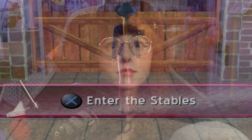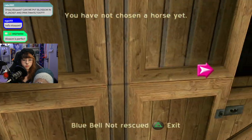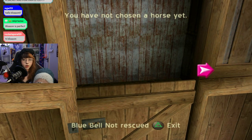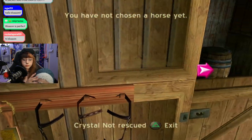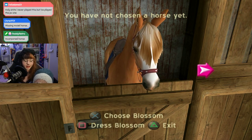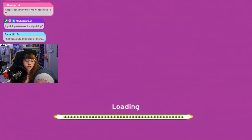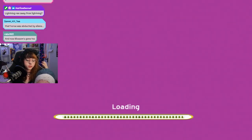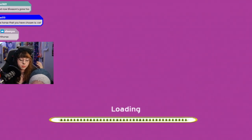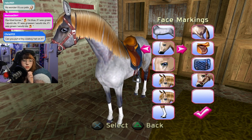The stables are located in the courtyard by the dressing room. Let's see what other horses we have. Ah, I like this one. Now this is a horse. I don't think we really have much of a choice here. Oh, we can dress Blossom up. Hang on. Come on, load. Please load. Oh, we can change the little pattern on the face.